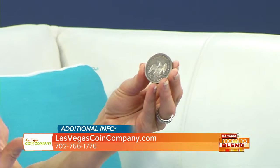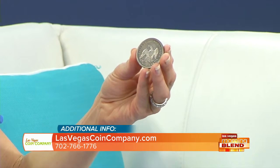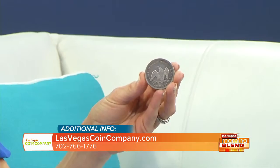And I find this interesting: the dollar is abbreviated. It says "$1 doll." They ran out of room. Yeah, they did. That was really the symbolism there that I find very interesting.